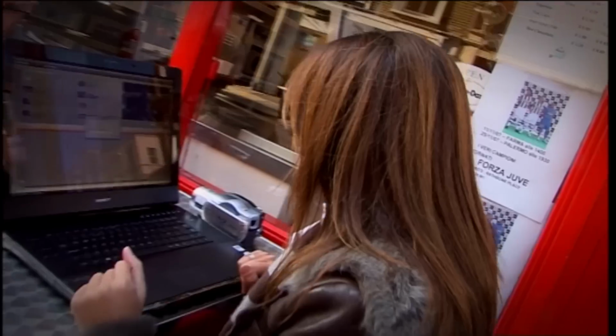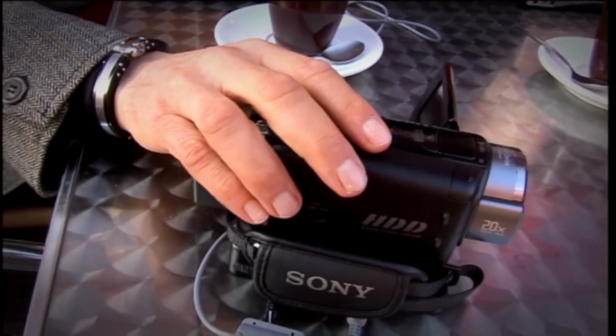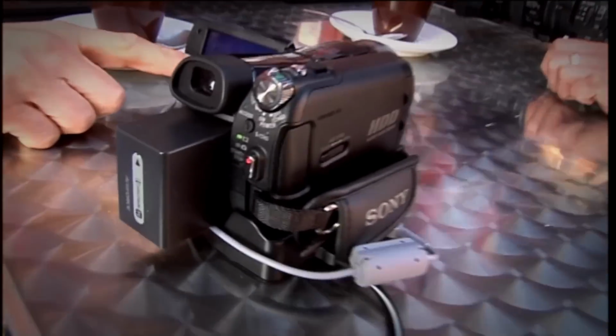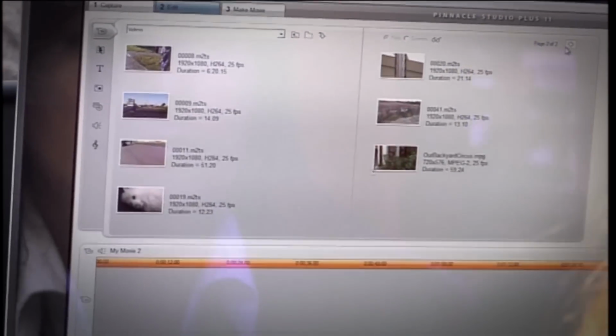So far, so good. I had a slightly more problematic time importing, with iMovie totally locking up at one point, but after a reboot, it all worked perfectly. But obviously, with new technology, sometimes things are a bit glitchy, and I've got all my clips up here now. My clips were all imported too, but I had a problem.